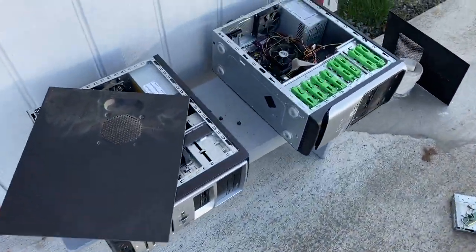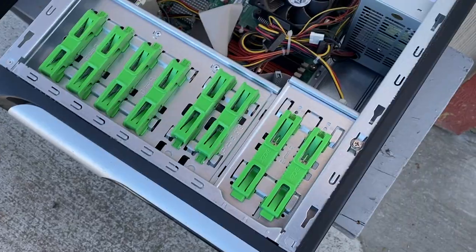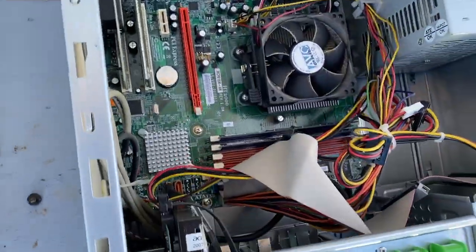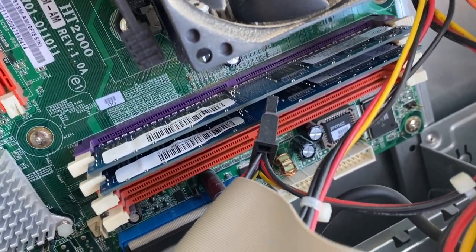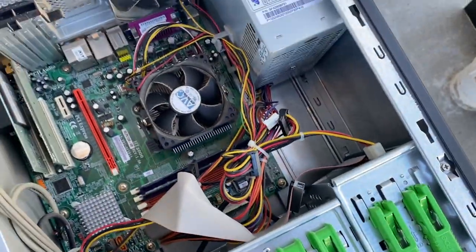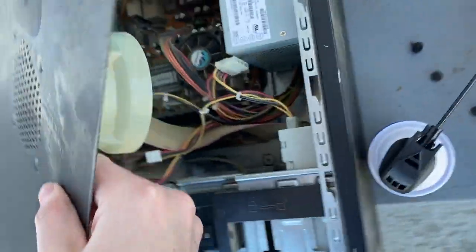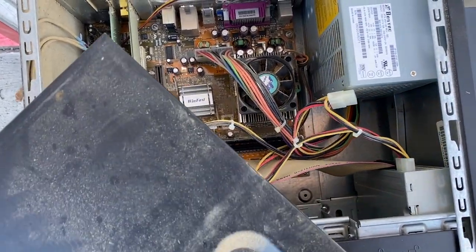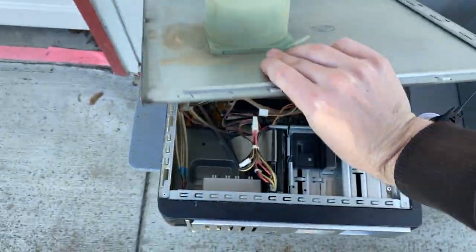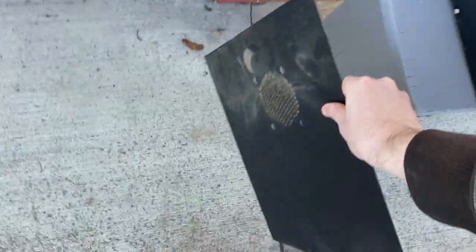The wind did knock over the little tripod here that my grandma apparently wanted to get for her phone. So this Acer actually doesn't look too bad on the inside. Looks like the RAM has definitely not been upgraded. It's got 1 gig in it, so that'll be fun. Meanwhile, this one over here, actually it's not too bad. It's definitely older, that's for sure, but yikes, that intake is gross. So I'm going to have to blow that sucker out.